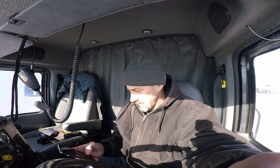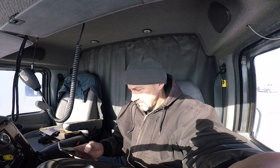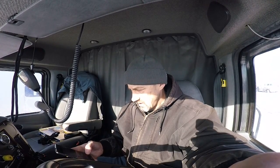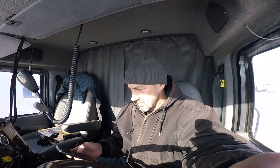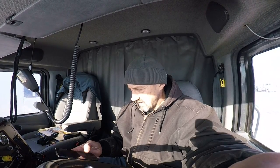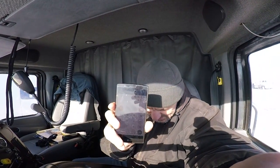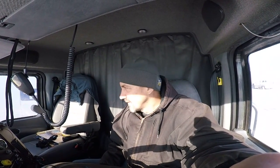So 2.5. So $22 Canadian times 0.74. That's US. So $16 divided by 2.5 gallons. So it's $6.5 US per gallon of DEF. Like, is that an overkill or what?